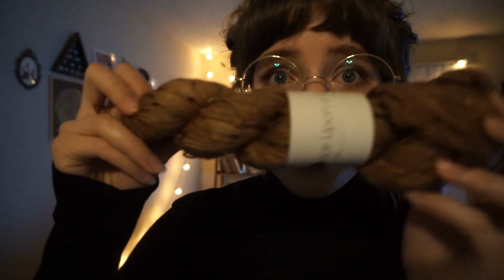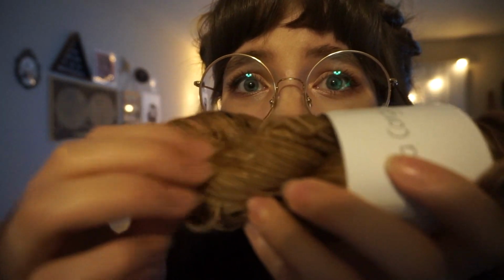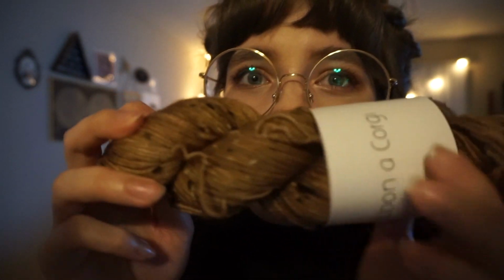I also purchased yarn from Once Upon a Corgi. This did fall off the shelf, so the cats did start playing with it. It'll be fine, but I wish I rescued it sooner.